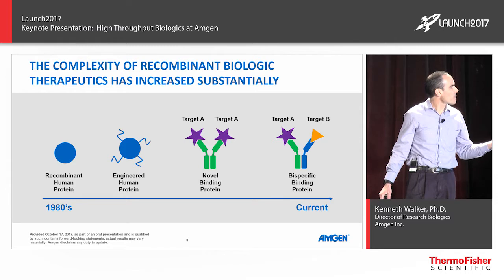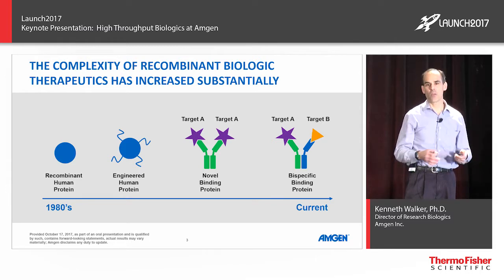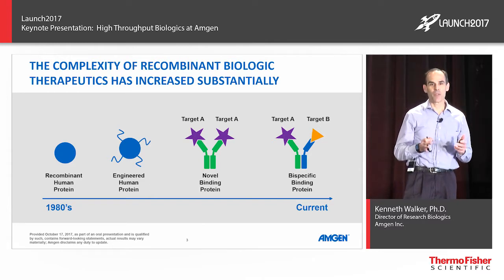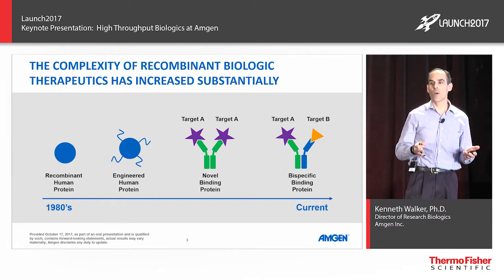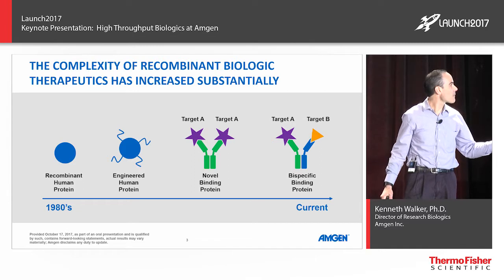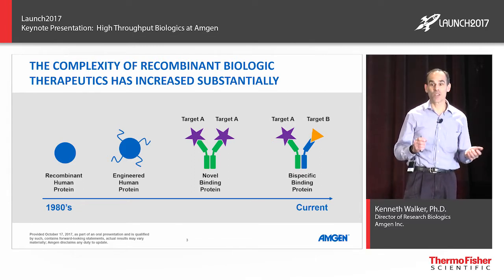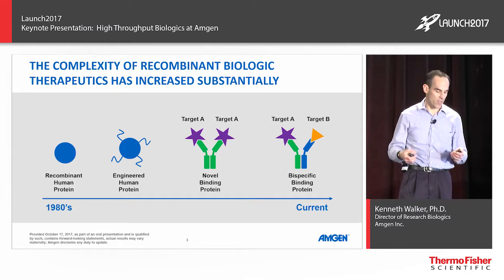The next problem is you have to figure out how to put them together. And what I've shown here is actually a pretty simple way of just gluing them together, but the reality is there's no set way of doing it. There's over 100 different platforms for actually making a bispecific molecule, and none of them fit all, so you have to figure it out. So it's actually exponentially harder, which means that the data needs have really gone up substantially.